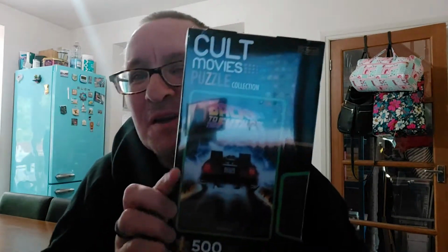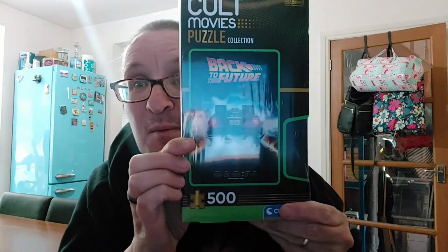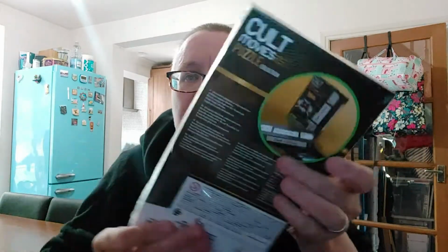I got an email from The Works, and I always scroll down it and look at what jigsaws are available, and most of the time I go past them. But one jumped out at me, and I'll show you. It was this. Now, as you can see, it's a 500-piece jigsaw, and it's of Back to the Future. But what's brilliant about it is if you look on the side, Back to the Future. It's done in the style of an old video cassette. Can you see it? It's absolutely amazing.